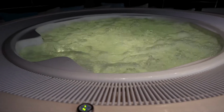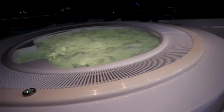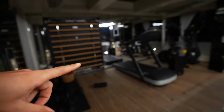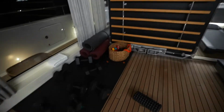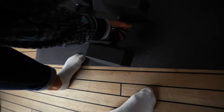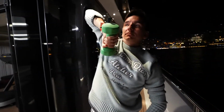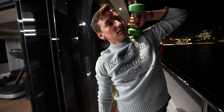And check out this insane top of the yacht. That's crazy. That's insane. Check it out, private gym. Whoa, heavy, man. If you had this yacht, you would never have to leave it. There's literally everything on the yacht. Yeah, true.